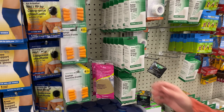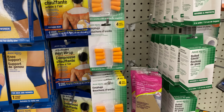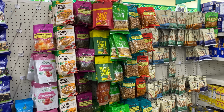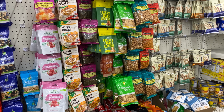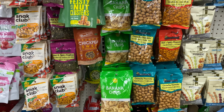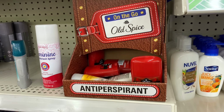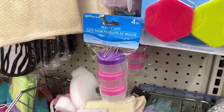Earplugs are something you hope you don't need on a cruise, but we almost always tuck a few in our suitcase in the event we end up with noisy neighbors. It happens. The feisty nut clusters and hot and spicy peanuts sounded pretty darn tasty too. Maybe next time. But seriously, we loved the snack selection at this store. Let's not forget the antiperspirant and these handy beauty jars, which are great for small quantities of lotions and gels.